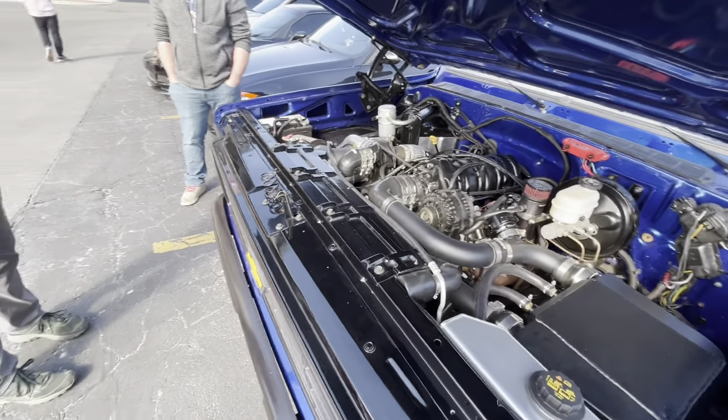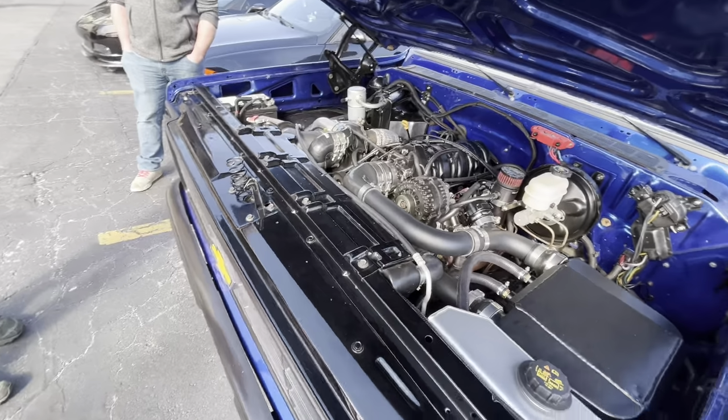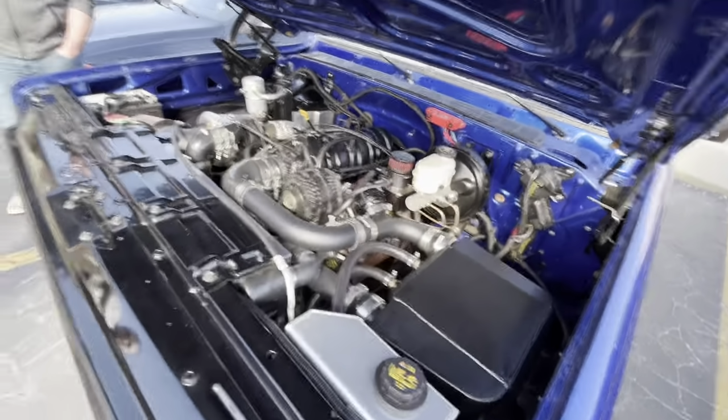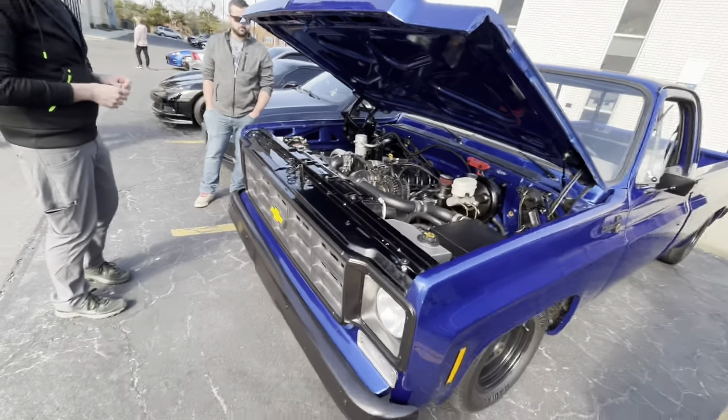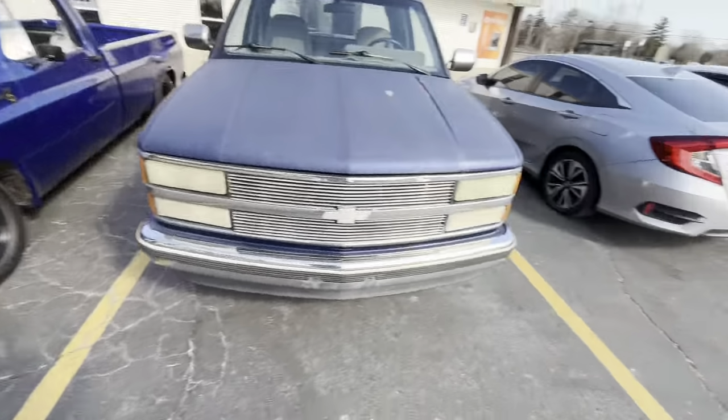It's the Silverados that were different, just like the 1 tons and stuff that had the bigger crank in them, I think. It's nice though. Definitely nice. I'd love to have an old truck like that. Man. Thanks, buddy.